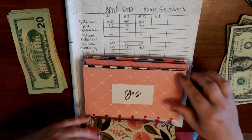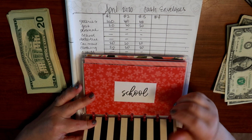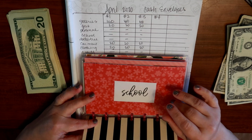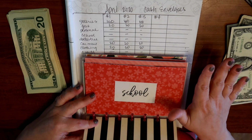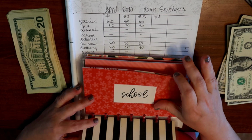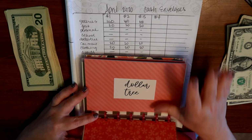I have $4 in grocery. I don't have anything in gas. Personal, I didn't put anything in. In school, I haven't been putting anything in, and the reason why is because we haven't been in school. They just announced this week that Missouri schools will not be going back to school this year. We are still supposed to be doing online learning, which we are doing. However, you won't see me putting any money back into this envelope until it gets closer to next school year. When it's time to start saving for school supplies and things like that, then I'll start putting money in here. Until then, I won't be putting any money in there.